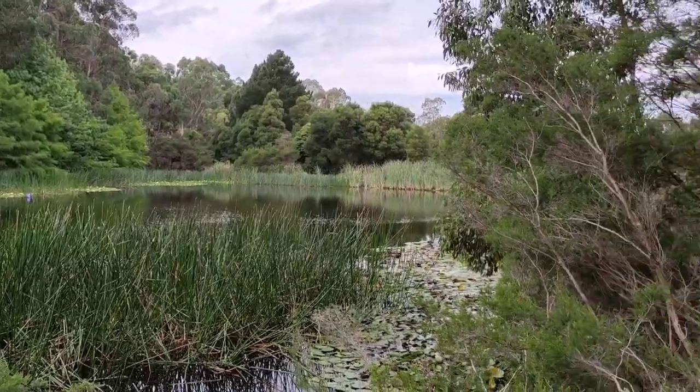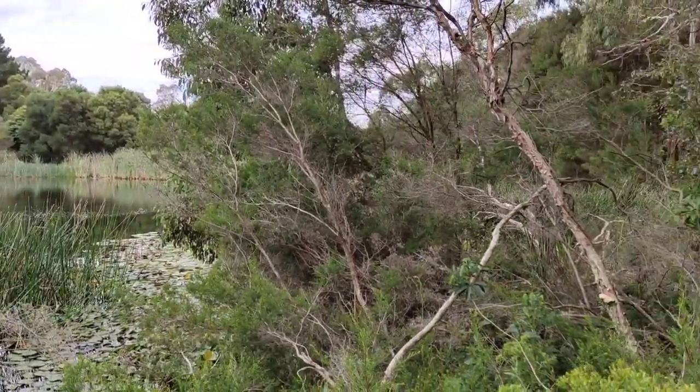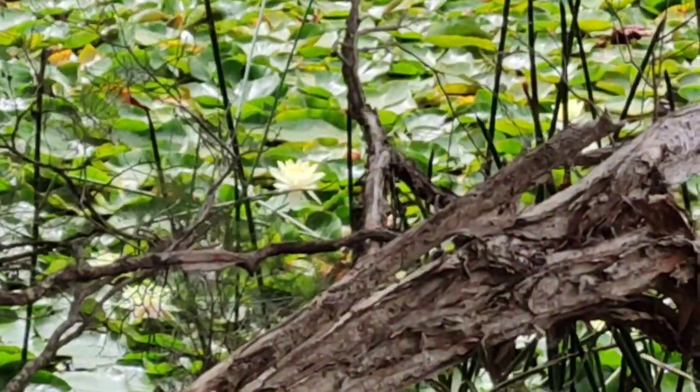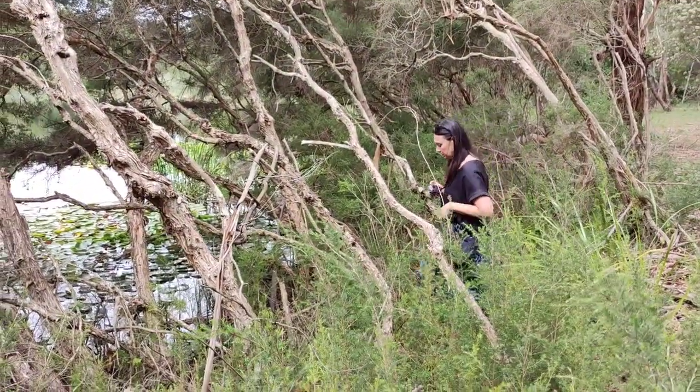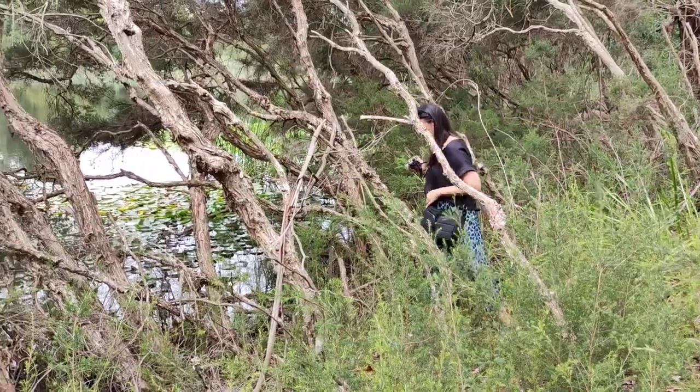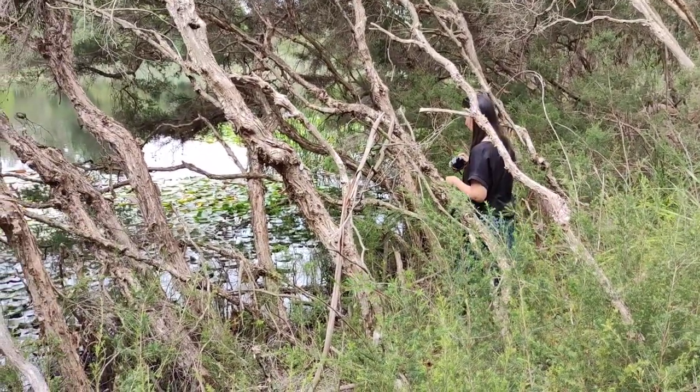The only thing about walking down this section, folks, you just got to watch out for snakes if there is any. I always say, bring your camera. You never know. Look, someone's trying to get right down there. Don't fall into the water. Take a few pictures.